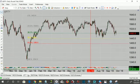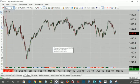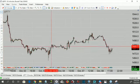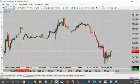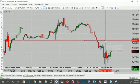Go to the Russell. Get rid of the fibs. Go to a 30-minute. And I just deleted last week's zones from this chart because I was talking to John. So last night, the Concierge Trade Alert said, consider being short the Russell at 1490. The Russell did lead to the downside this morning. 1490 on the nose.